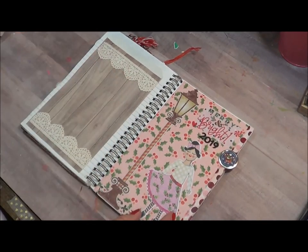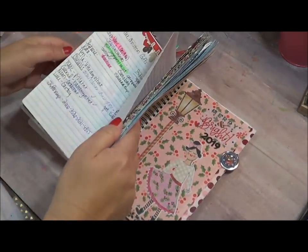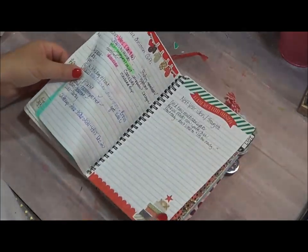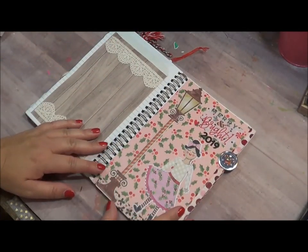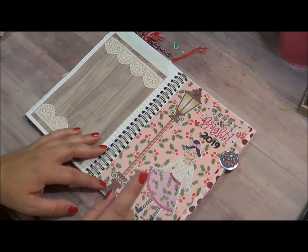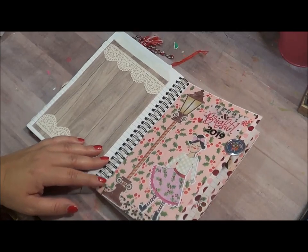So I always like to include a pocket. I don't know if I've done it in years past, but it's just a way of keeping little receipts or ideas or anything like that in. So Merry and Bright, I have my Shiny Bright Girl sticker on there.